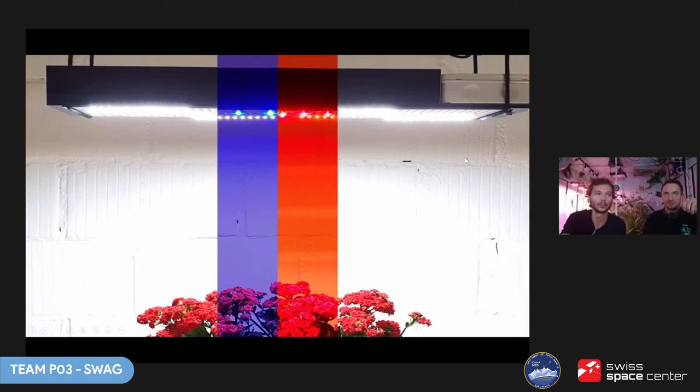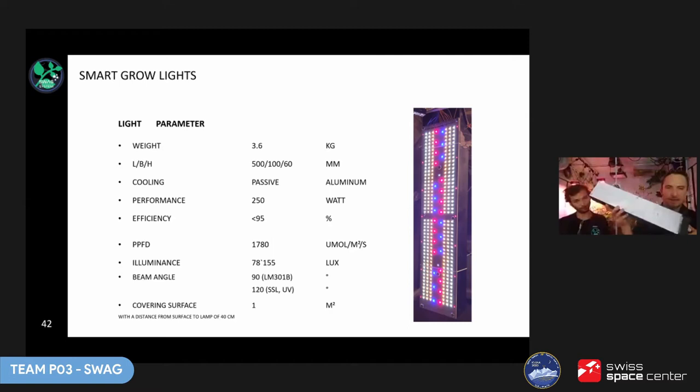All right, so that's my lamp here. And the very speciality of this lamp is, first of all, it's very efficient. It uses the latest technology of LED components. It uses, first of all, LM301Bs. It's a PWM module, PWM dimming.